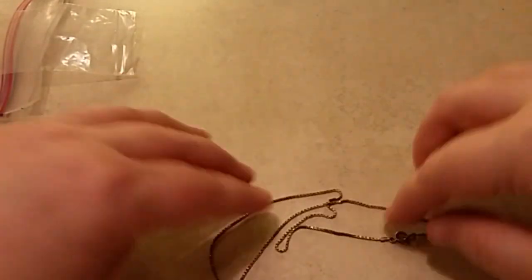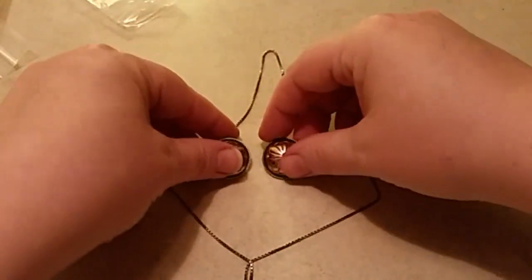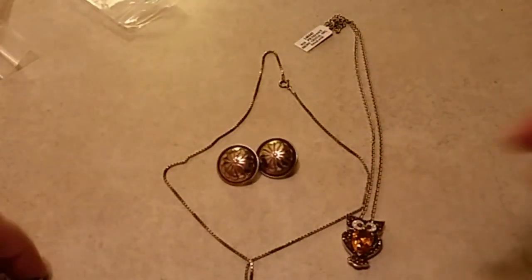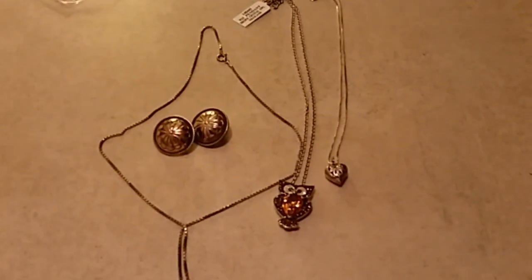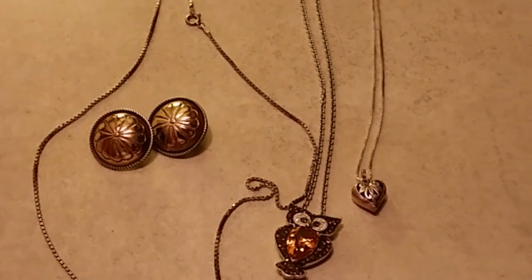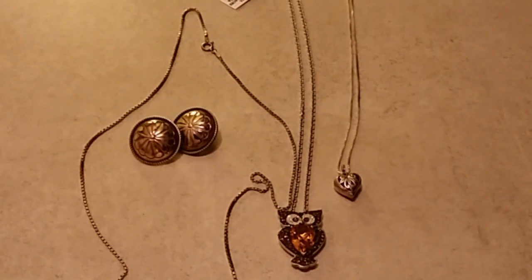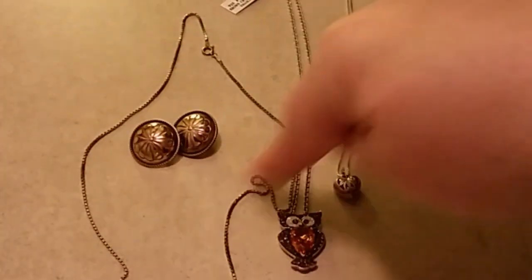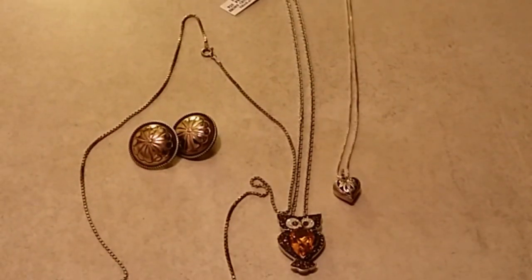We have this chain, these earrings, this pretty owl, and this pretty heart. Let's zoom in on them. It kind of looks like it's a bow tie or something. Isn't that neat? So 1, 2, 3, 4 pieces of sterling silver. I didn't pay hardly anything for it, so always go in that ShopGoodwill. You never know what goodies you will find. Everything's for sale. I'd probably put these in some lots with some other stuff and sell some lots.